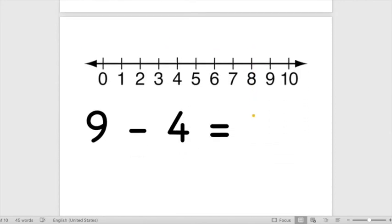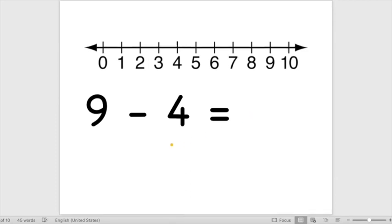So I need to jump back 2. 1, 2. And here's our answer, 3. 5 minus 2 equals 3. And we'll do one last problem for practice. 9 minus 4 equals what?